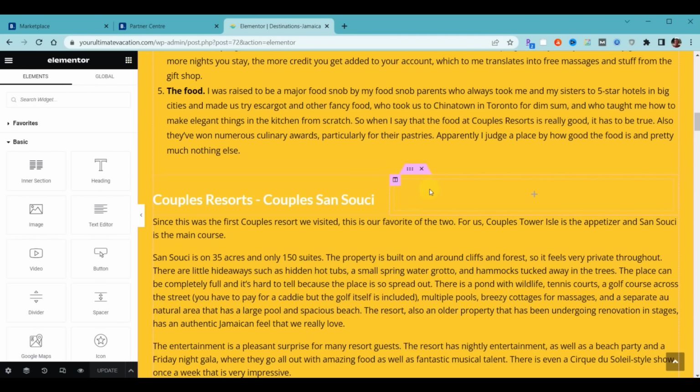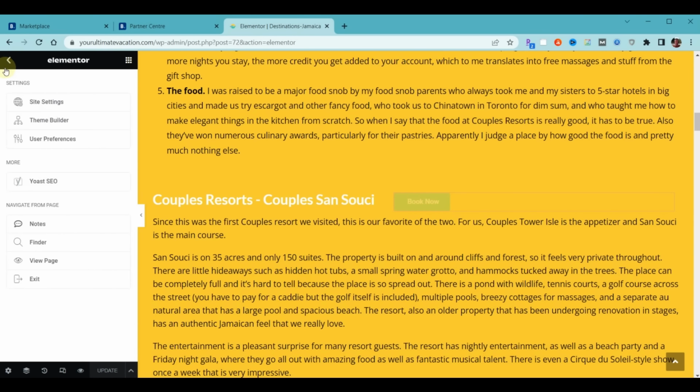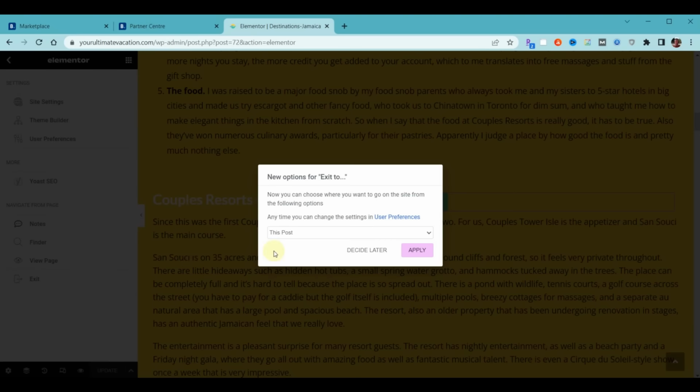Now I come in here and I'm ready to add my link. I'm going to come over and pick a button. Drag it in the box. Over here, let's just put Book Now. I'll get rid of that # and paste in my link. I'll hit Update. Now that it's updated, I'll exit back to the dashboard.